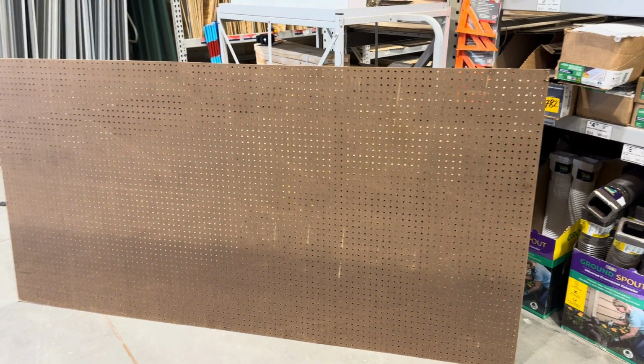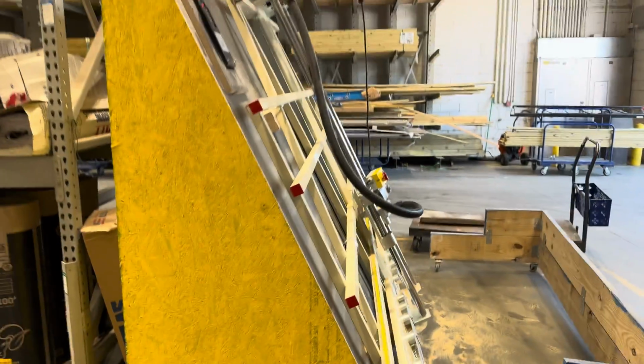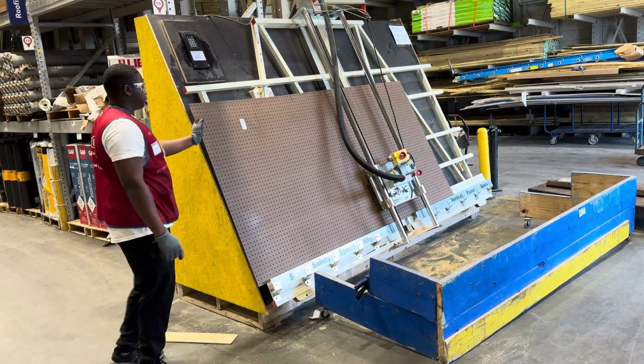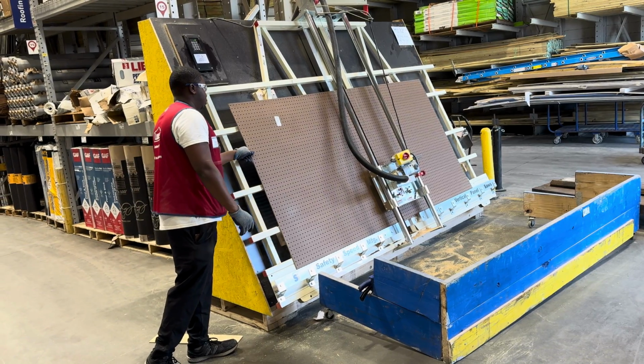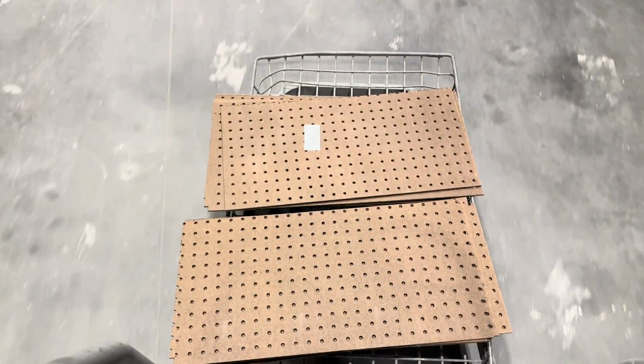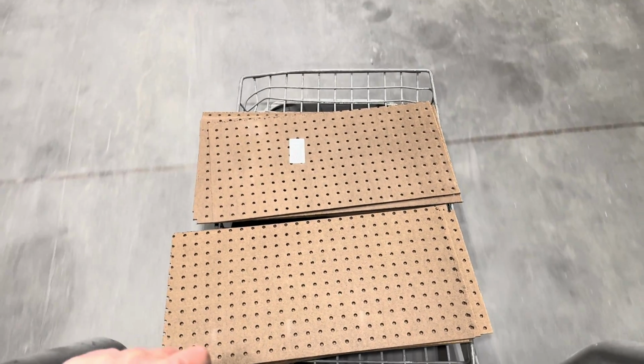Okay, so now I'm outside of Lowe's. I'm actually stopping here to get some more pegboards so that we can modify the Jurassic room a little bit more. I'm gonna head inside and get a big piece and get them to custom cut it for me. So let's head inside and get that done. So I got my giant piece of pegboard ready, and now we gotta get it put onto the cutter. So now the pegboard pieces are much smaller than they were before.